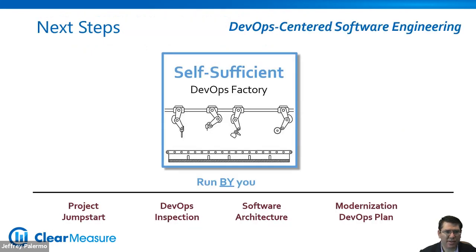One easy way to get some help is have us do an architecture level assessment or a DevOps inspection. And so our goal for you is for you to be self-sufficient. We are a software architecture company empowering software delivery, and we want to up-level your organization so that you can outsource less, in-source more, and have a more self-sufficient capability in-house so that you can deliver world-class results for your customers.